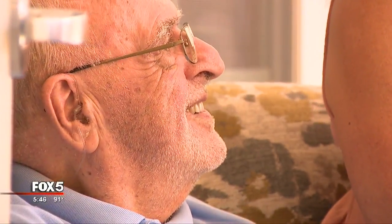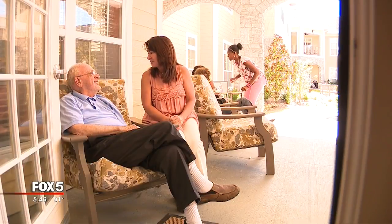If you're having a bad day, they're putting their arms around you. They're saying, it's going to be okay. Let's go get a cup of coffee, and just really engaging with them and giving them a hug if they need it. Stacy Tillman says her dad tended to keep to himself before he came here.